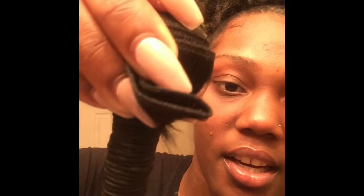This is the waist. If you look at this, it's single wefted. If you smell it, it's synthetic hair. You can't flat iron it. If you flat iron it, it melts, like, no.